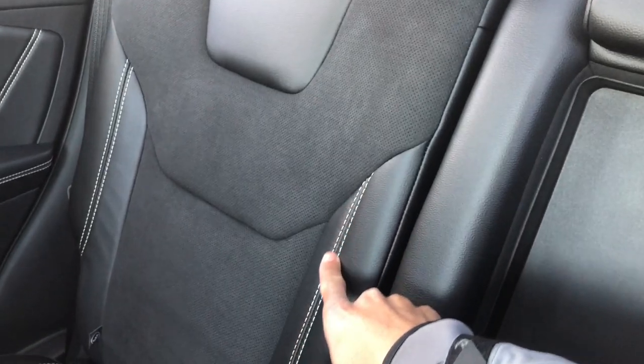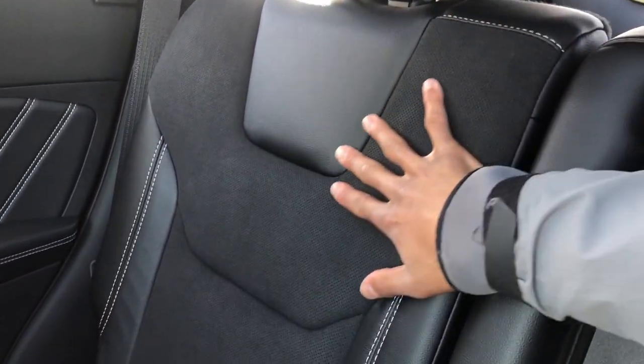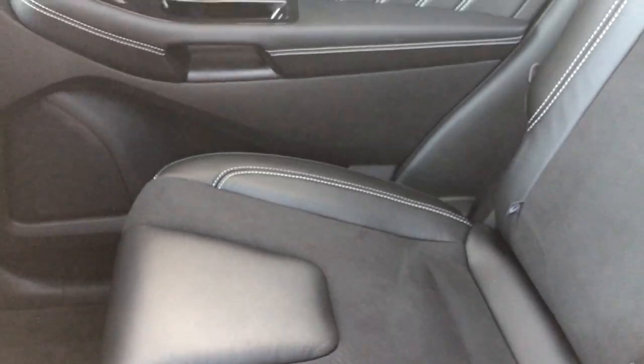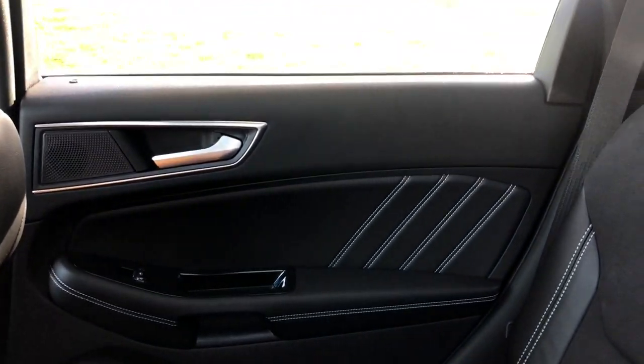And you still get your stitching on the seats. You still get that same pattern like you do in the front. I love when manufacturers actually match the patterns on the front seats and the back. Sometimes that's where manufacturers will cheap out. Ford is not one of those manufacturers. So big props to Ford right there.